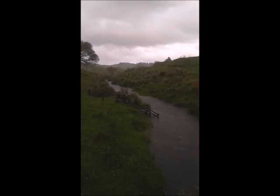Yep, it's raining. It's raining again. Hate doing these walks in the rain. Fortunately, the weather's normally pretty good.